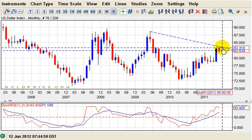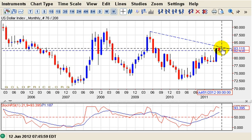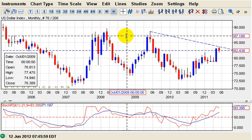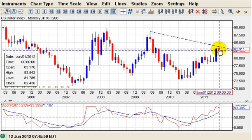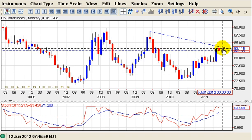however, the possibility for a consolidation now before resuming its rally would still be in the making, simply because you still have 1, 2, and the third lower top, which is the third attempt to break higher from this particular divergence.